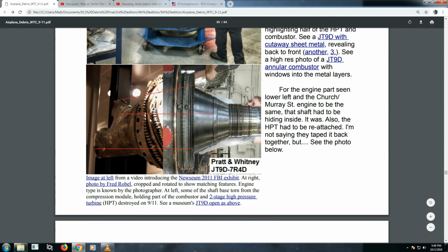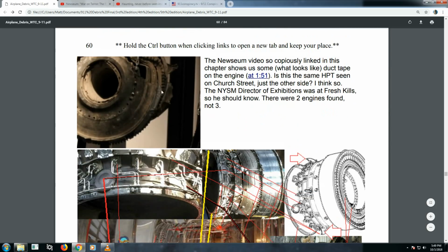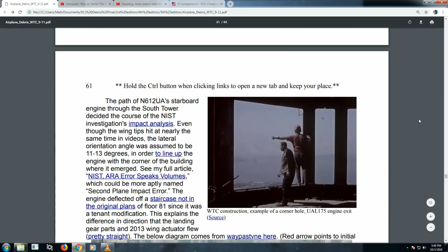So on the left here, you'll see the Flight 175 engine. The shaft here matches up. It's funny, I found some duct tape on the side here at the museum. It looks like they almost taped it back together or something. A little help for you.